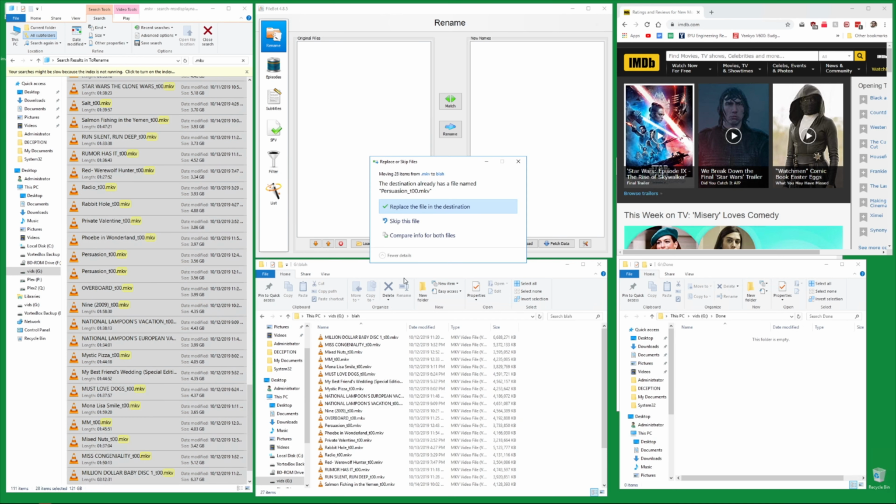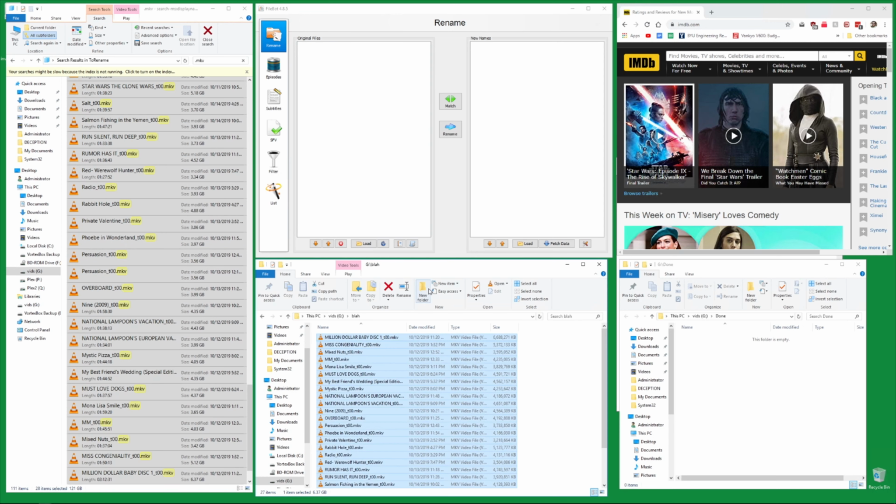Now, as you can see here, I do have two files named the same. I don't know if this was accidentally ripped twice or this is a separate movie. I'm pretty sure it was ripped twice, but I will check that out. So I'm only going to carry one over.